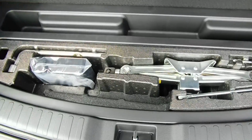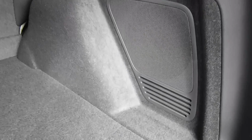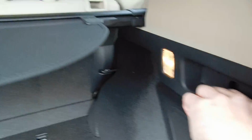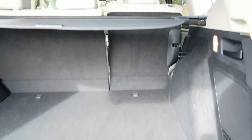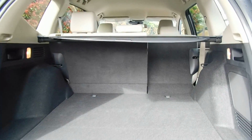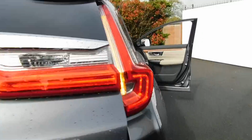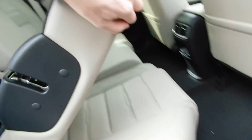Okay, there is jack and wheel braces, that kind of stuff in through here, but it's a puncture repair kit. Because in through here is the battery, there is a speaker in through here, because we're now into the Elegance. It's giving you a more uprated setup on the radio, and these here then allow you to drop the seats forward, and you can do that on both sides. And once you drop the seats down, it becomes a fairly large load area, almost the same size as a van.